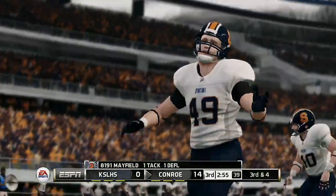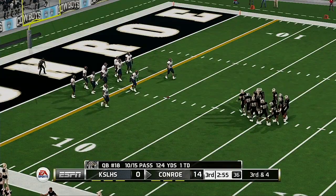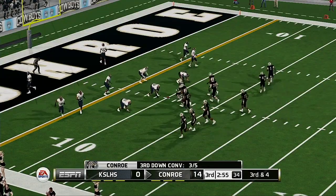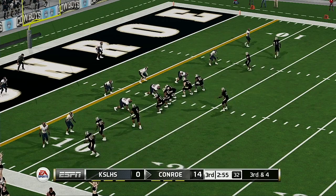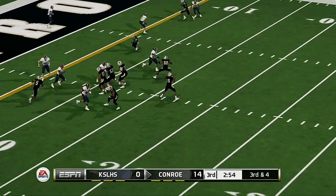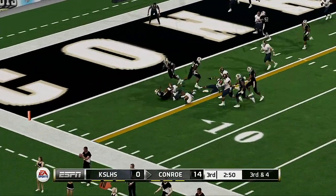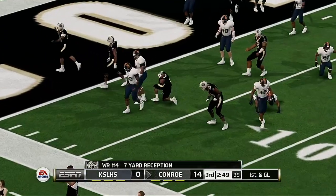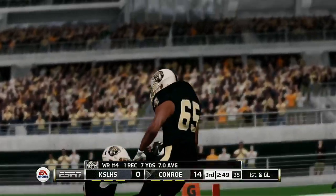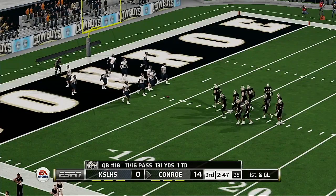Zipped it out, and that was almost picked off. They're about 4 yards away here on third down. They come out on an empty backfield. Throws complete, and he's got room to work. Wow, that was close. I think the officials marked the spot correctly, and it gives them the first by an eyelash.